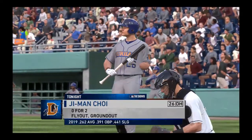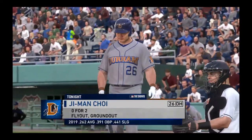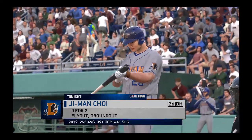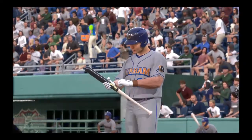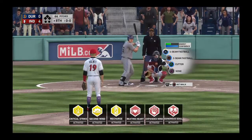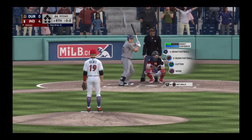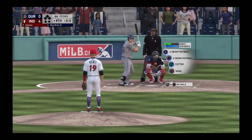So striding in, Ji-Man Choi, 0 for 2 for him to this point. We're moving right along into this one as we head into the late innings. Listen, if you want to score, you're going to have to bunch some hits together, and they haven't been able to do that so far. So hopefully this leadoff guy, this will be the right guy at the right spot to get something going.